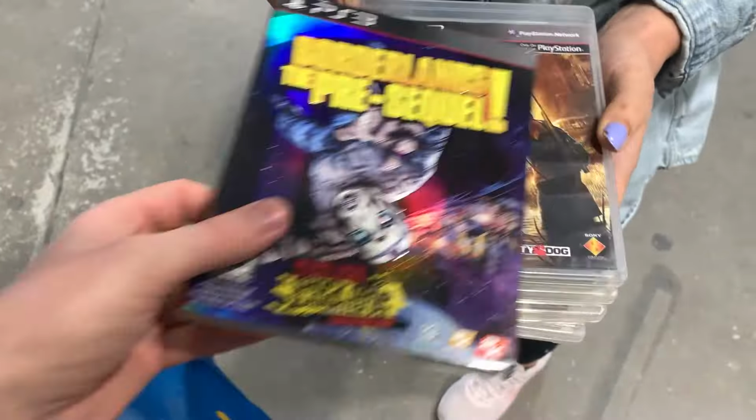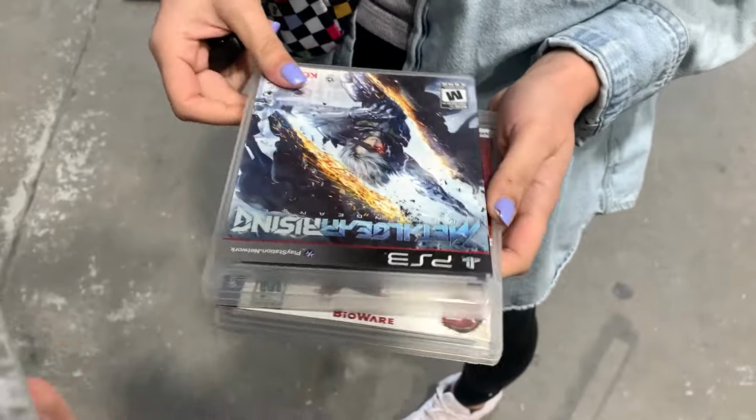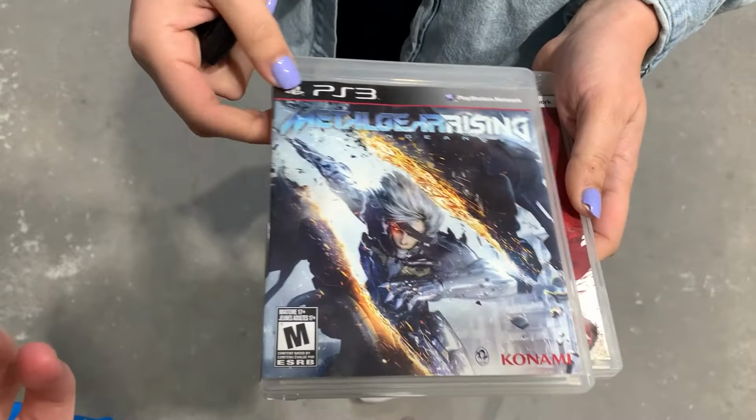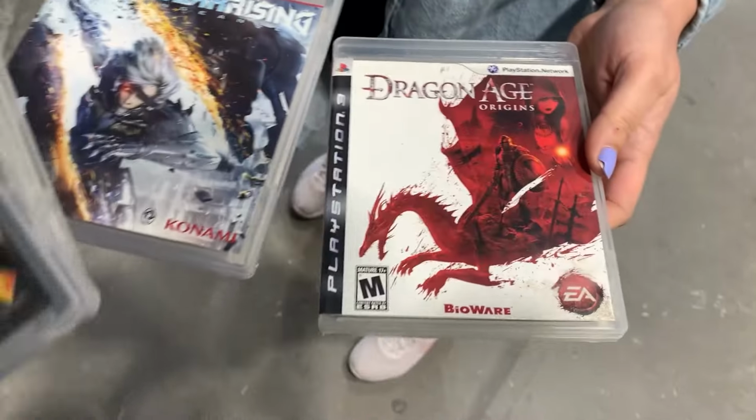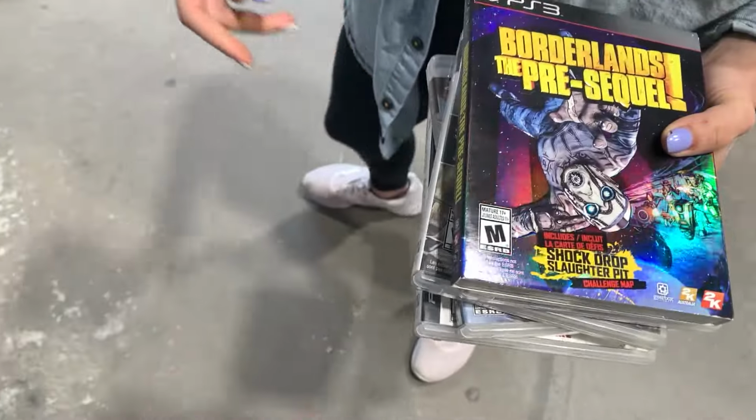So a friend actually grabbed these for us. Last of Us, Borderlands, Assassin's Creed. This one's an interesting looking one. I've never seen that one. Metal Gear Rising, okay, and Dragon Age. Okay, so nothing too crazy, but we'll take them. Even if you can bring them to a pawn shop, maybe get a few bucks for them. Pretty good.